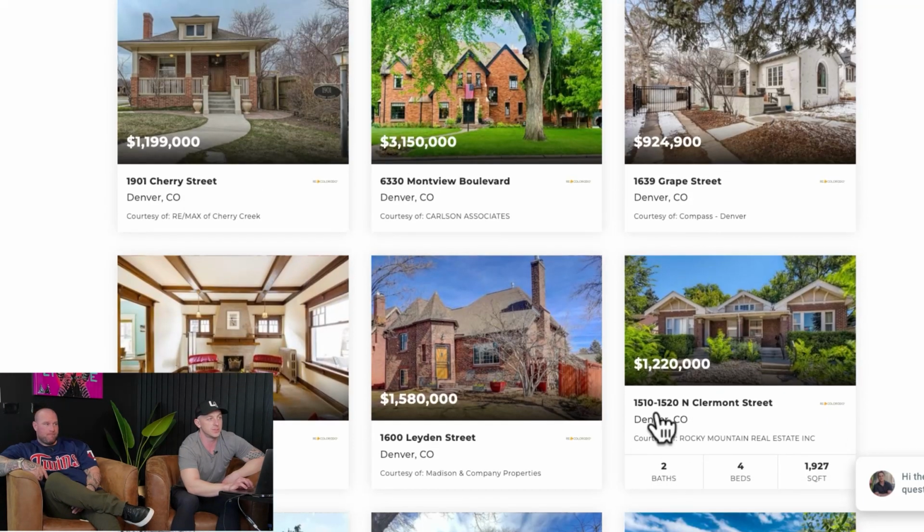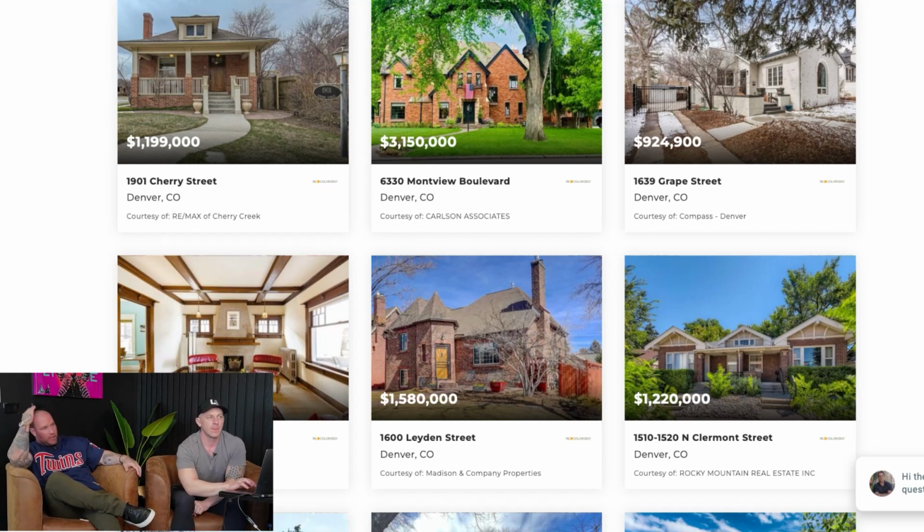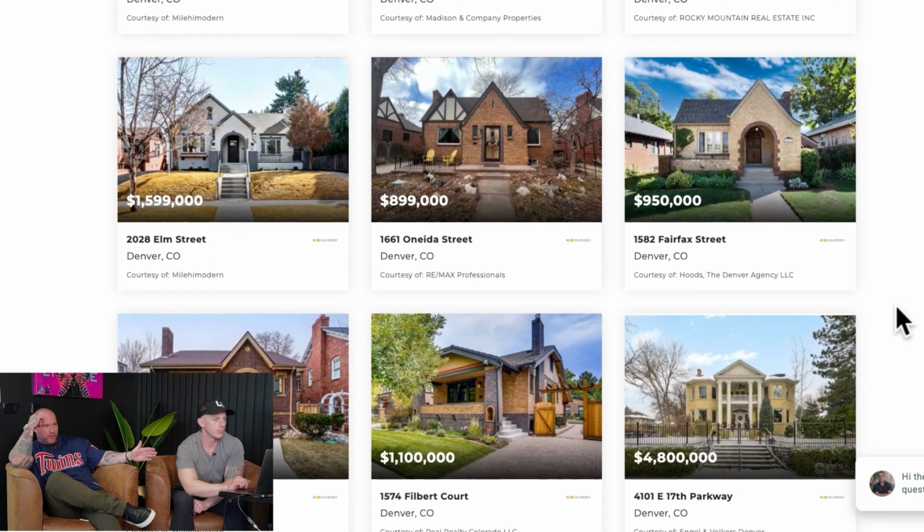Let's take a look at some homes that are here. I would say this is probably between Wash Park and University. It's not as fancy as Highlands or Wash Park, right? South Park Hill is amazing. Very similar to Wash Park, it's like a blend between University and Wash Park.